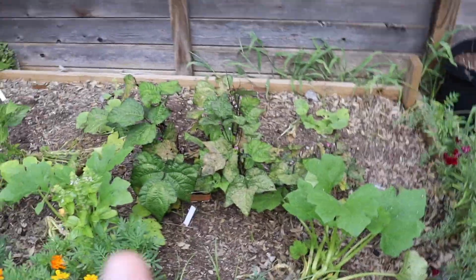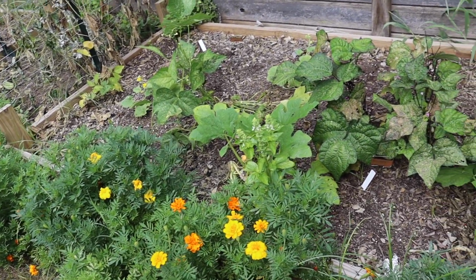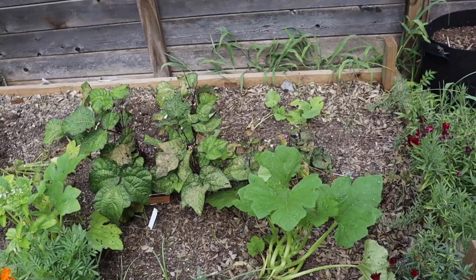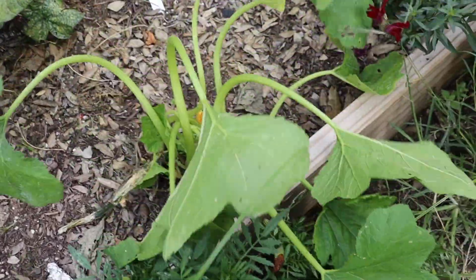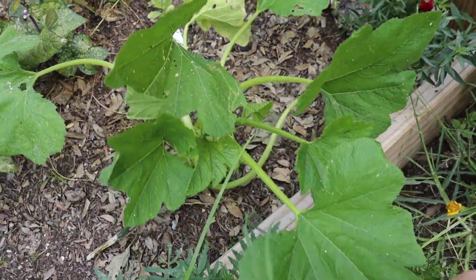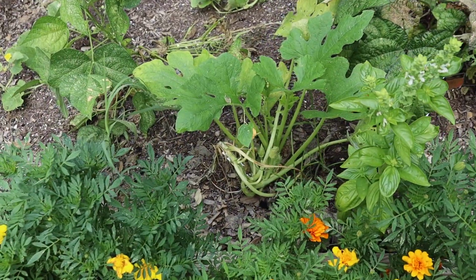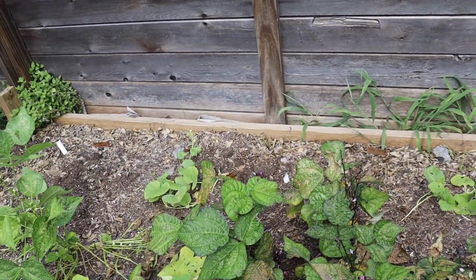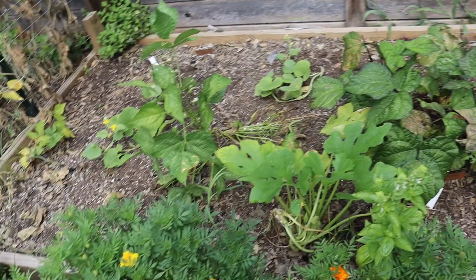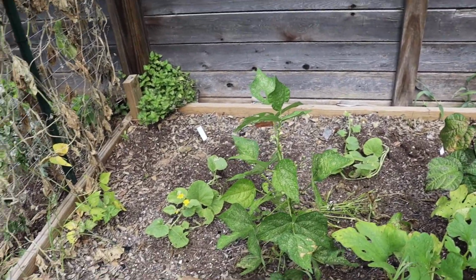And then this bed has been a little bit of a disaster. This was my squash bed at the beginning of the season, and I did re-sow some squash actually. I don't know if it's gotten got by the borers yet. Who knows? There's another squash right here that probably got by the borers. And these are all green beans that need to come out. And then these are melons that aren't doing as well as I thought they would. But it may have been because they were getting shaded by the cucumbers.